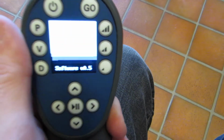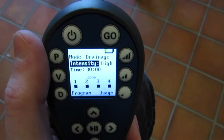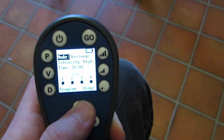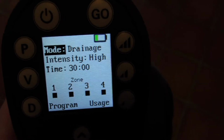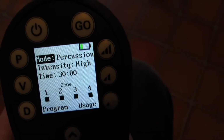Alright, let's see if we can get that to focus a little better. Hopefully you can see that. So up here at the top, we have our mode. I currently have this set to drainage mode, but you also have vibration and percussion.